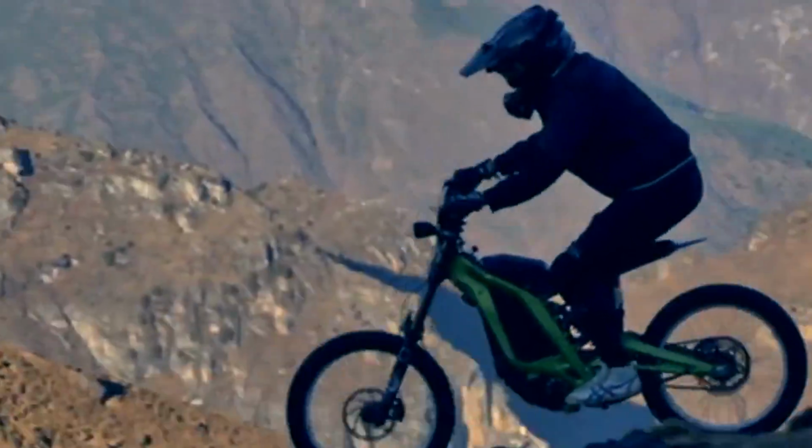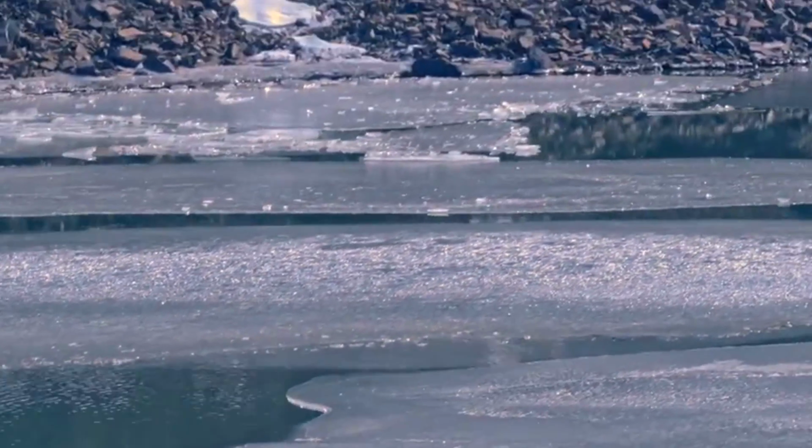I do think that Sur-ron could take some notes from Segway with the colors. I love the colors that Segway went with, the two different colors on the bike, but other than that, these bikes are basically clones.